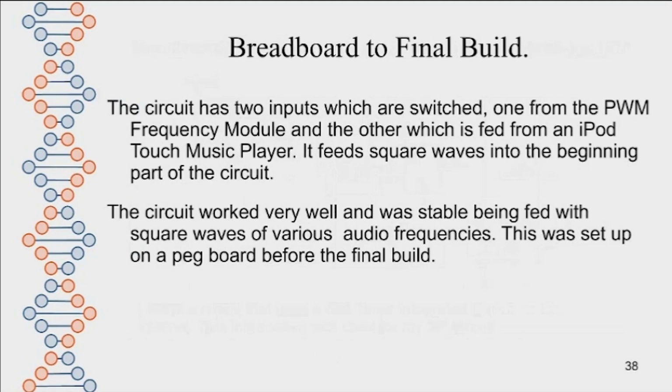From breadboard to final build. The circuit has two inputs which are switched, one from the pulse width module, frequency module, and the other which is fed from an iPod Touch music player. It feeds square waves in the beginning part of the circuit. The circuit worked very well and was very stable, being fed with square waves at various audio frequencies.